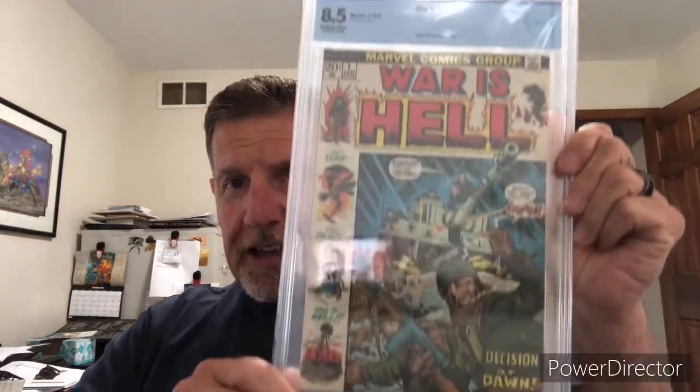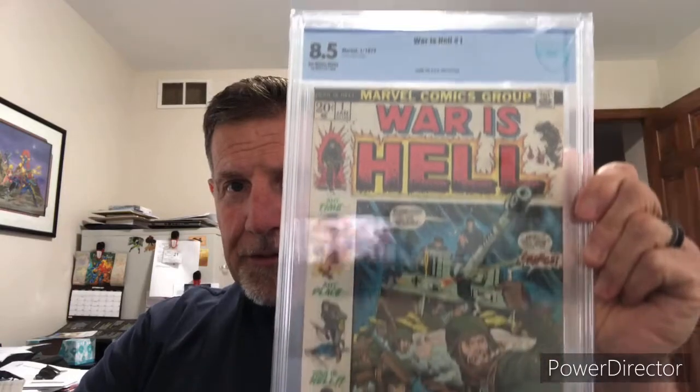And the last of my slabs that I picked up is one that I've been hunting. It didn't have to be in my collection, but I always wanted one in this condition. It's an 8.5 off-white to white pages. This is a 1973 bronze. This is War is Hell, number 1, and it's a classic cover. And just love my bronze.